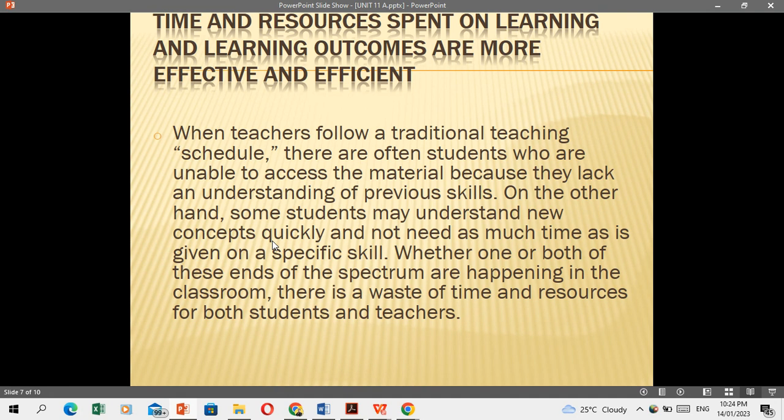Second, the time and resources spent on learning and learning outcomes are more effective and efficient. As pointed out above, when teachers follow a traditional teaching schedule, there are often students who are unable to access the material because they lack an understanding of previous skills. On the other hand, some students may understand new concepts quickly and not need as much time as is given on a specific skill. And whether one or both of these ends of the spectrum are happening in the classroom, there is a waste of time and resources for both students and teachers. Next.